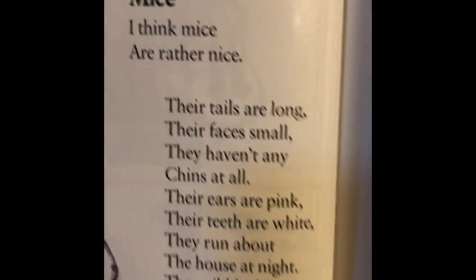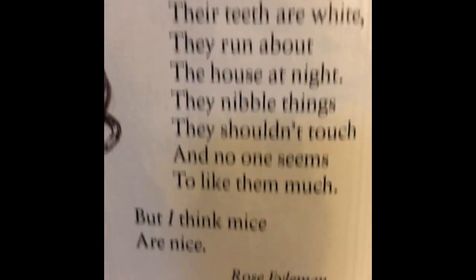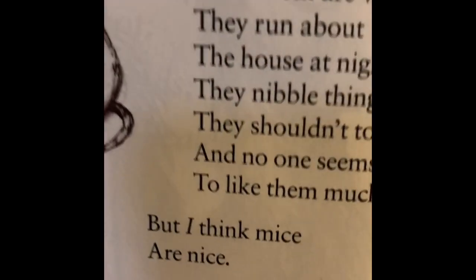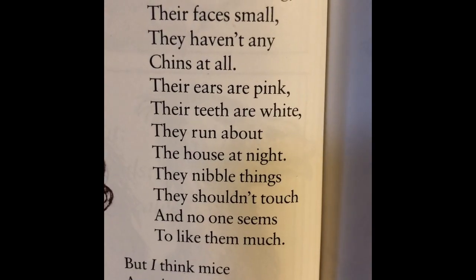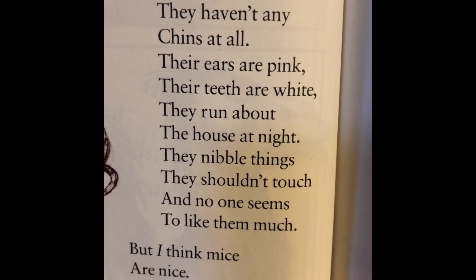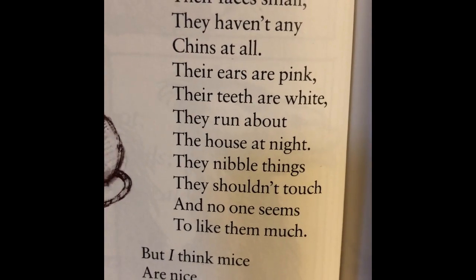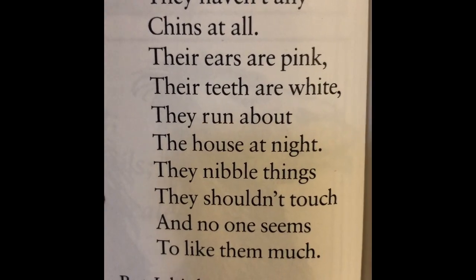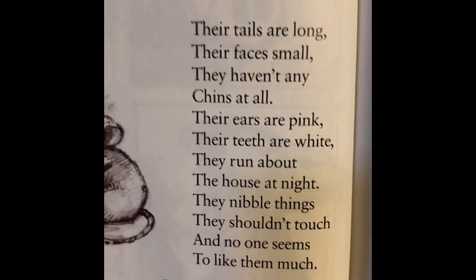This poem's interesting because it starts and it ends as a couplet. I think mice are rather nice. And it ends, I think mice are nice. In the middle, it goes to an A-B pattern. Their tails are long, their faces small. They haven't any chins at all. Small, all. It's the alternating rhyme. And it'll go that way through the rest of the poem, except the beginning and the end, which are couplets. That was the poem Mice.